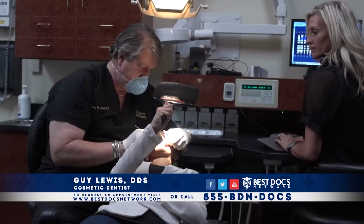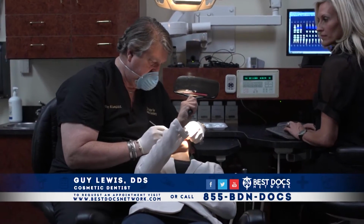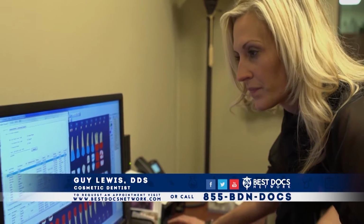I decided to get veneers because when I was younger, I fell in a skating accident and chipped my front tooth. Had to get bonding done on it. So over the years, bonding stains and discolors. So when I started working for Dr. Lewis, I really didn't know all my options. I had really only talked to dentists about doing the bonding.